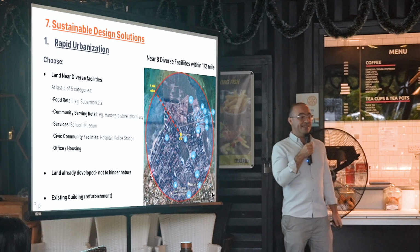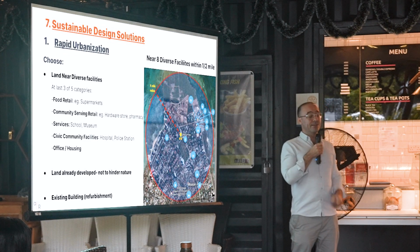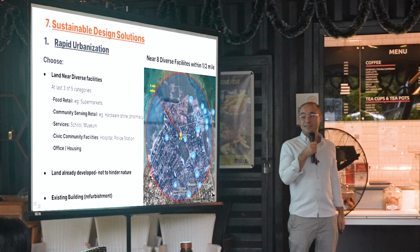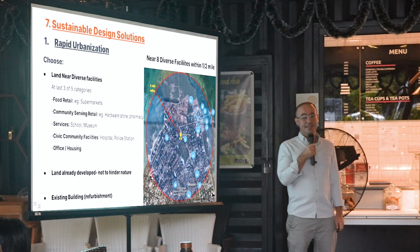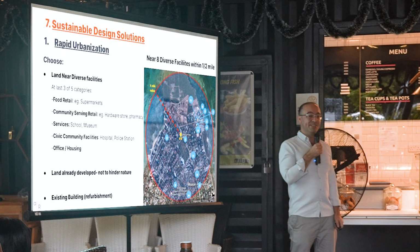Also, you can choose land that's already been developed, so you're not building on greenfield sites, so you're not intruding on nature as much as undeveloped land. And then the last one I got there is that refurbishing an existing building is more sustainable than building a new building.